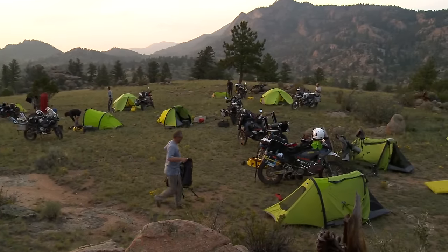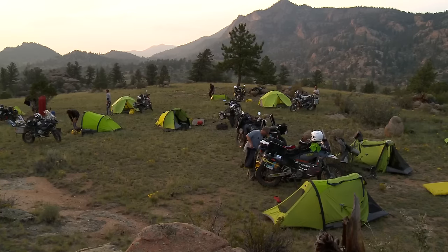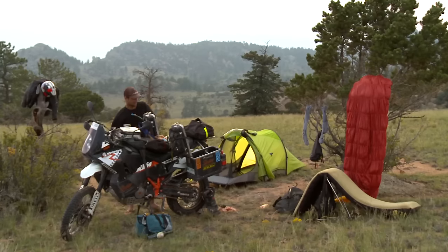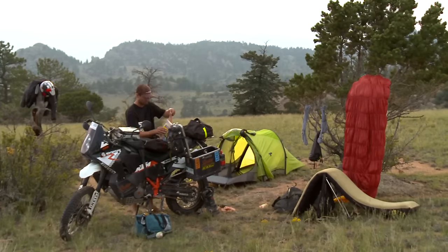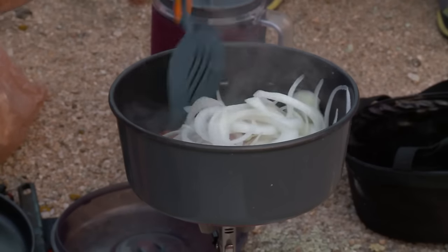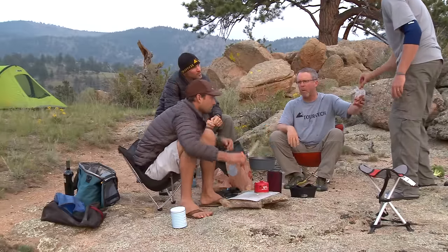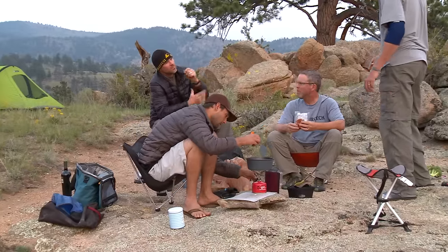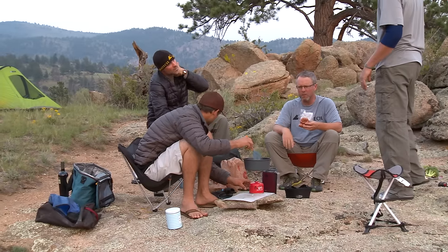The camping we've done has been primarily, well, exclusively primitive camping, undeveloped sites. We find the meadows, we find the forests, we find appropriate places to camp. The silence in the evenings is remarkable. The ability to just sit around quietly and have fun conversations, relive the day and revisit the trip. You know, that's a pretty special experience to have.